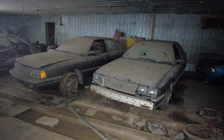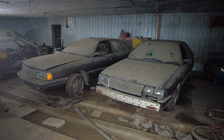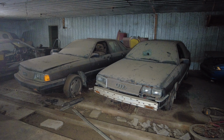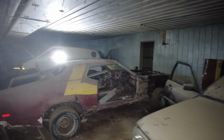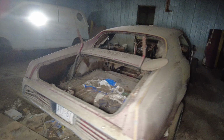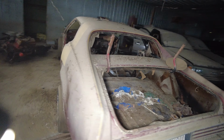Pretty windy outside. I don't know if the microphone's picking it up, but it's really windy and there's a lot of stuff knocking against the outside of the building here. Again, not knowing anything about cars, but this one here seems to be the coolest car of the bunch, if you ask me. But it's been just stripped right down.